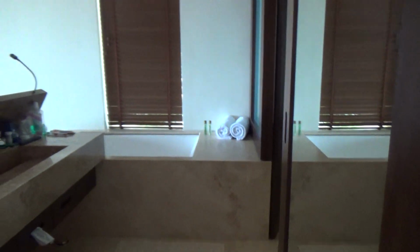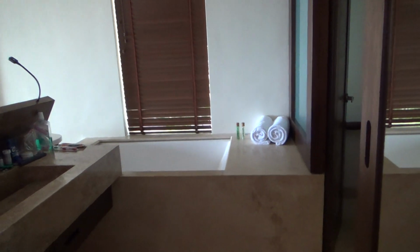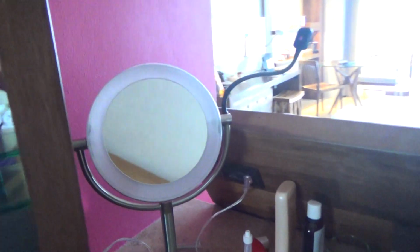First thing you have is a semi-open concept in the bathroom. As you step into the bathroom here, you have a long sink. Kind of unusual. Soap goes right there. It's got a makeup mirror included. Some amenities here, and has your hair dryer in here.